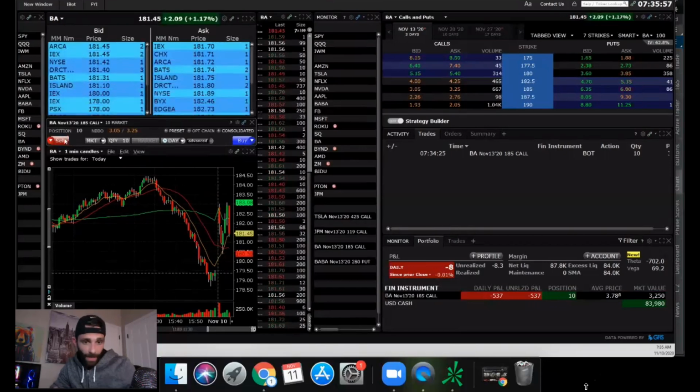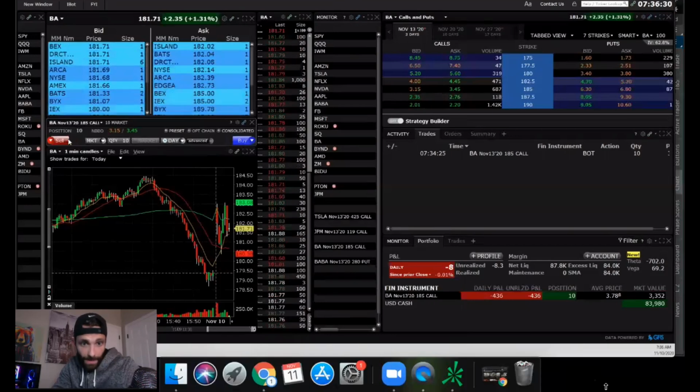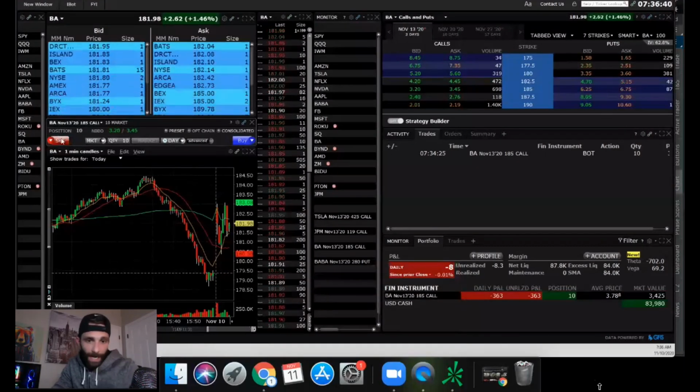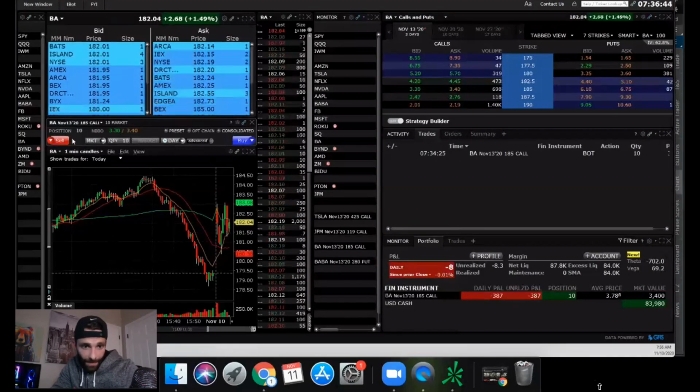Obviously, try not to freak out. And then what does it do on the bounce? It comes right into the 9 EMA, still holding it, and looks like it's going to reclaim 182. So still just hanging in there. And honestly, right now, I don't think I'm going to get some big winner out of this. Really, it's just about damage control, but still giving it a second because it looks like that could have just been a shakeout.